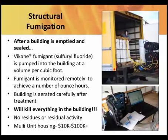So let me talk to you about fumigation. The building is emptied and sealed. You can do a tape and seal fumigation or put the big tent over it. There is only one product that is used for fumigation in the United States, and that is Vikane fumigant. It's sulfuryl fluoride, and it's pumped into the building after everybody is out of it and after they've done a lot of preparation to get a certain volume per cubic foot.